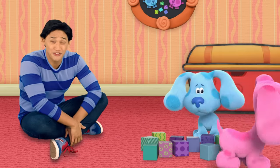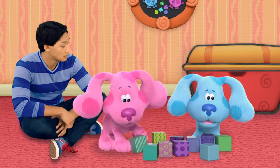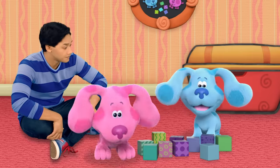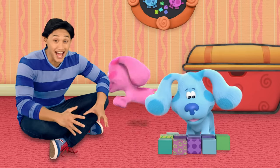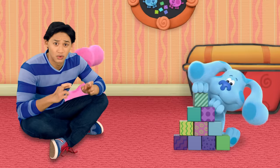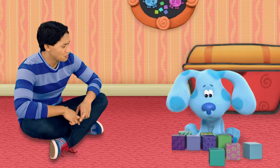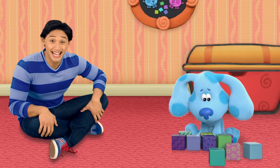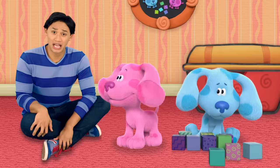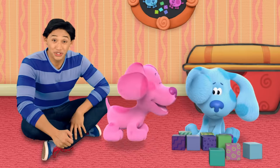So how do you think Blue feels now? Yeah, probably a little bit nervous. Okay, so now Blue is building a block tower. Ooh. Magenta knocked down Blue's block tower. Oh, I can't look. That makes Blue sad. And me too. Oh. What do you think Blue should do?